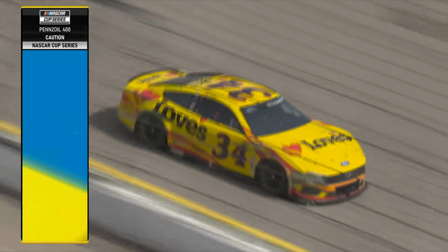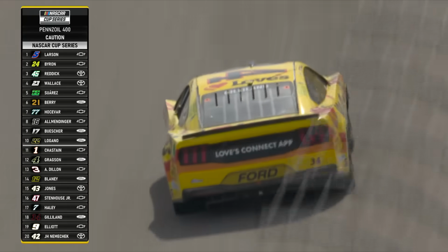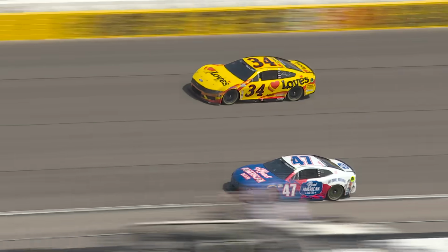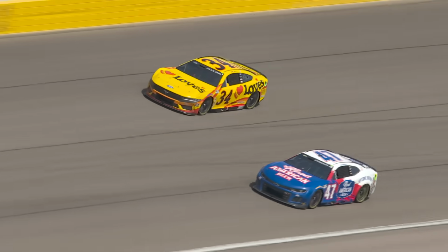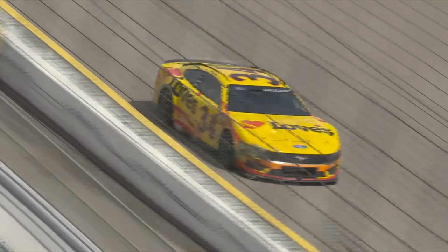Jamie? Yeah, Mike, he's led the most laps so far today, 47, and we have caution on the track right now. And here's a look. Ricky Stenhouse, Todd Gilliland. See Gilliland come up off the corner, loses the nose, runs out of real estate, bounces off the wall into the side of Stenhouse, back up into the wall.